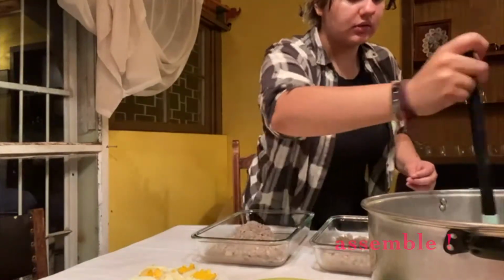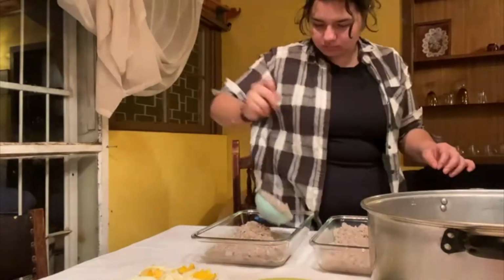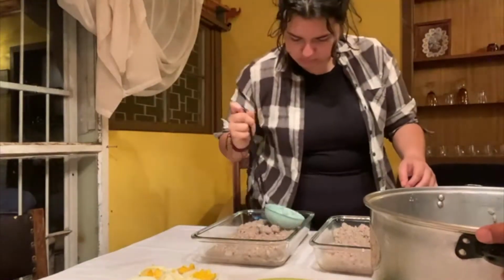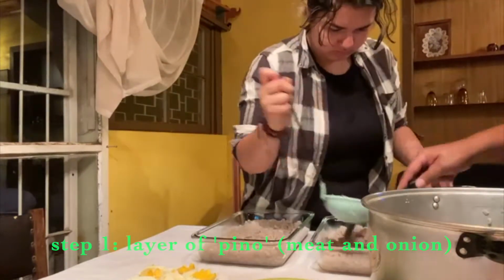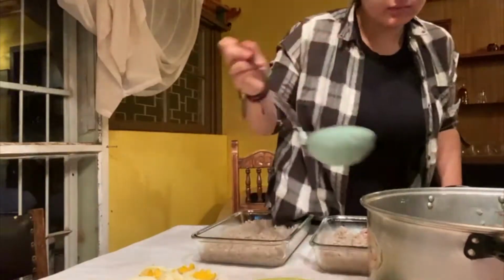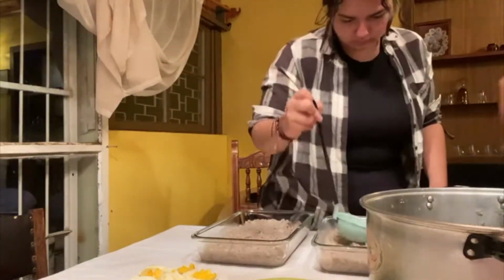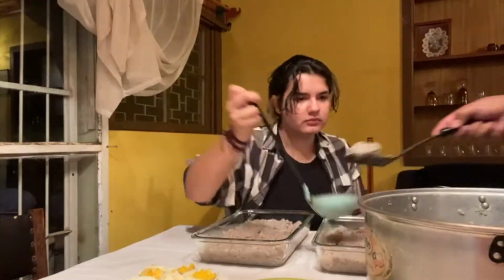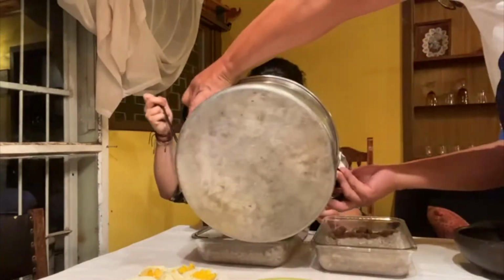After that, I'm showing how you assemble it. This is me trying to assemble the pastel. First, you put a layer of meat, of pino, the meat and the onion that you cooked halfway. You put as much as you want. We usually put about one third, then one third is the chicken, and then one third is the paste, the corn paste.